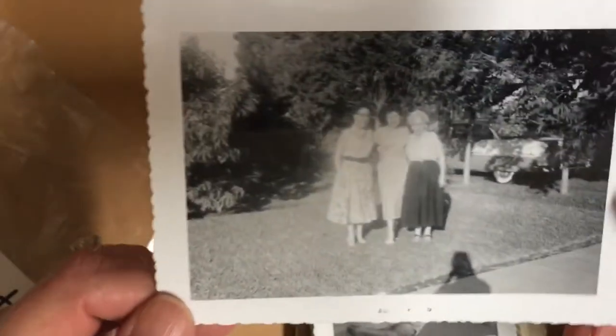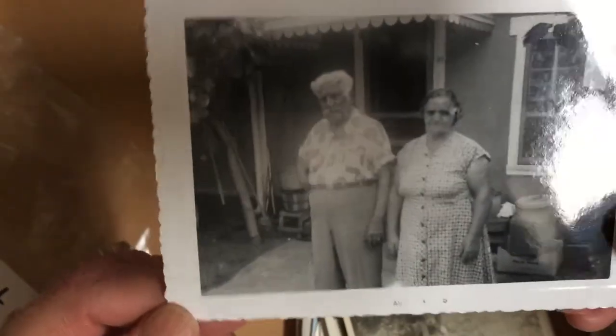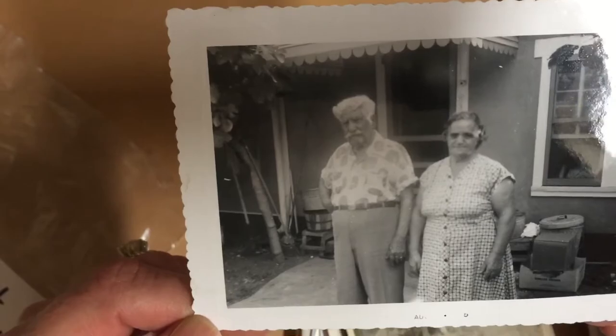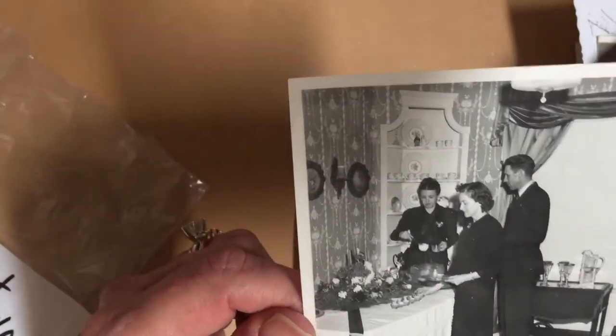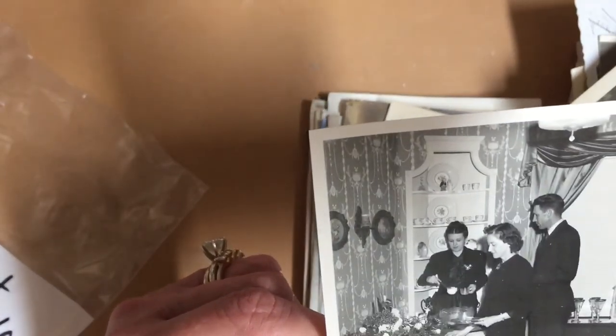Three ladies all dressed up. This reminds me of my great grandparents who came over from Sweden. I mean, they don't really look like them, but just the whole style. And here's this woman. Ooh, is that Christmas? Looks like it might be Christmas.